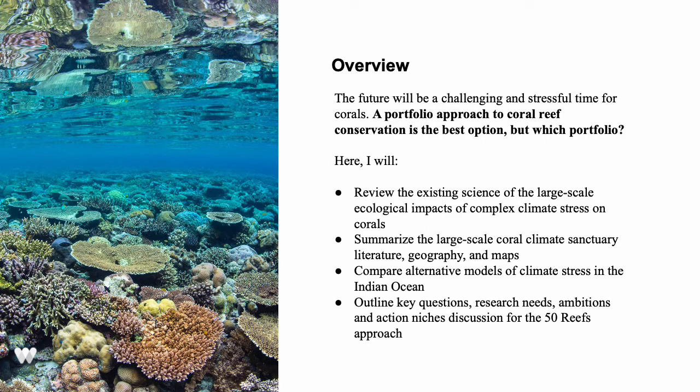I think we can agree that climate change impacts on coral reefs are complex. We do not know what will happen in the future. The future is going to be stressful and challenging for coral reefs. And because of this complexity, a portfolio approach is likely to be the best option. What will go into this portfolio, however, is not clear. How we can build it, how we can use the best available science, these are the important aspects of this next stage of conservation that we need to consider.